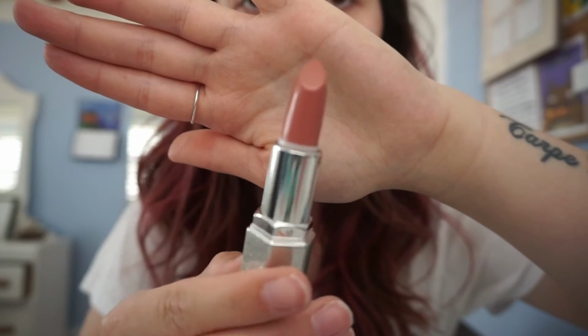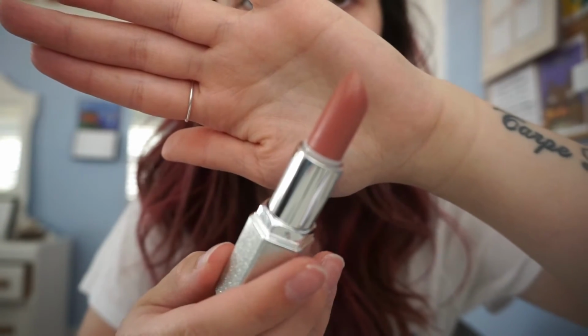So then Isla, let's open her up. Okay. That's her right there. Everything seems intact. I don't notice anything immediately. It just looks like a regular lipstick bullet, honestly. I'm not noticing any of the little fibers right away.